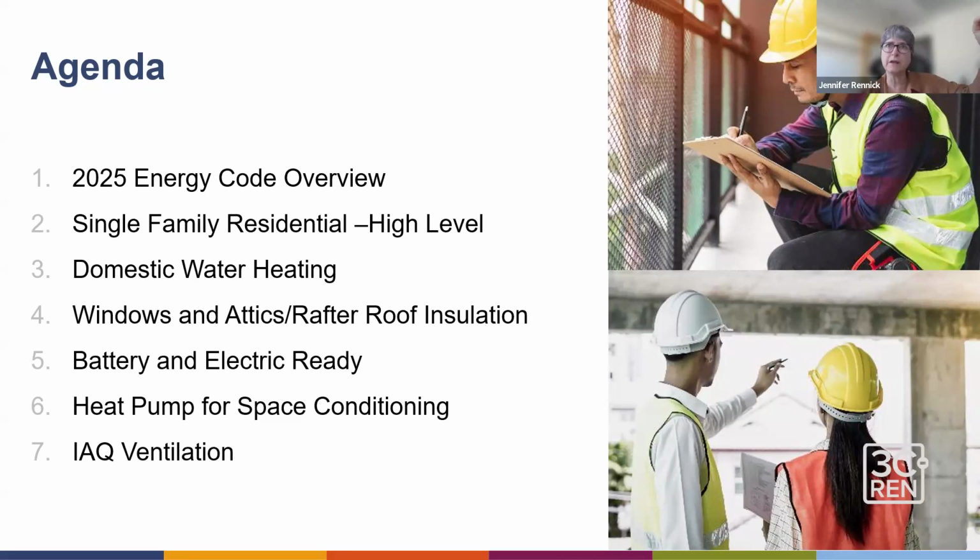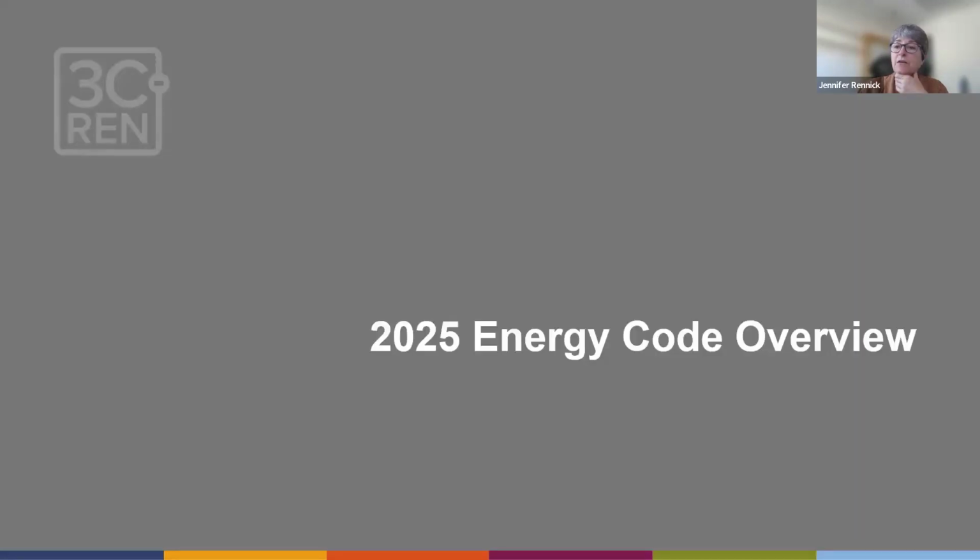There's just a little bit that's changed on each of those, and a lot of it is actually staying the same in terms of the explicit requirements that you would see as an architect. If you're trying to comply with the energy code, a lot has not changed. So that's the good news. But there are a few big picture things that I also want you to be aware of. So I'm going to go through that.